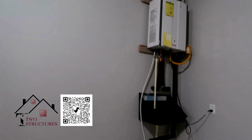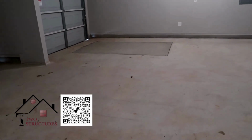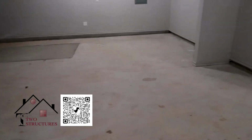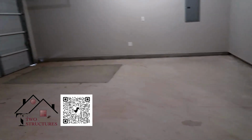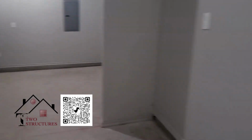It is Rinnai. And then again, let's go back to the cutout. We have to cut that out because it is a post-tension foundation. So we don't put the cables in there, so when they come in, they don't mess any of that up. And then your electrical panel out here as well. Okay, let's go check out upstairs.